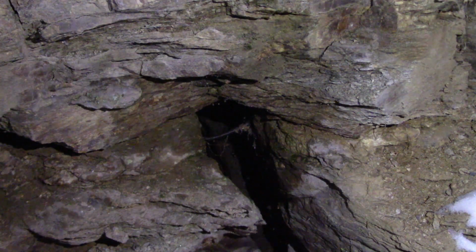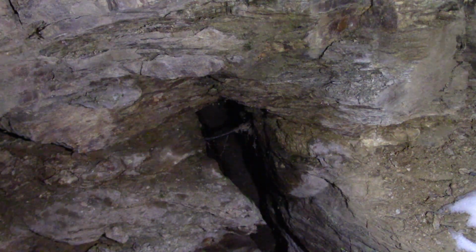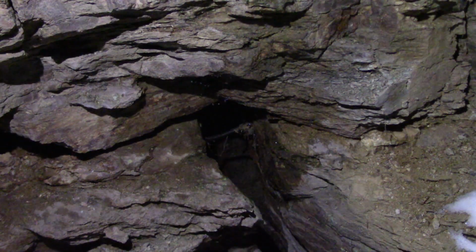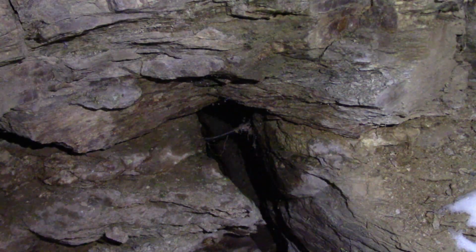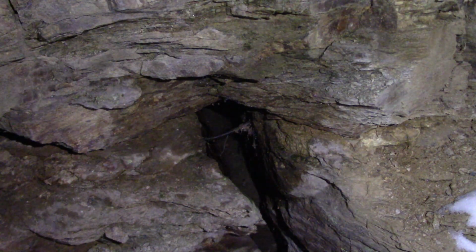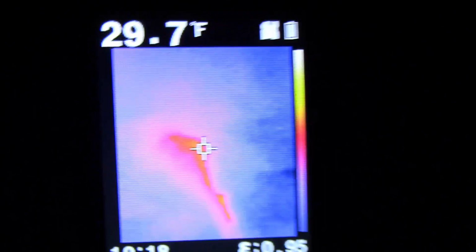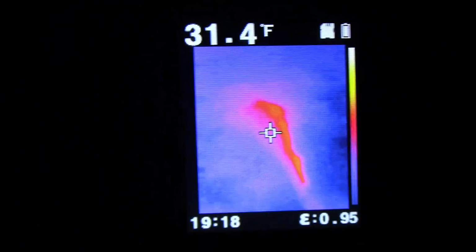I can see there's moisture, water droplets within the fracture there. Maybe you can see some of the reflection there. So it's warm enough, I can already tell, to not cause ice to form inside. Now if I put the thermal to it, it's going to go black for a second. There's the thermal image of the same fracture looking inside of it. Definitely some heat coming out right now.